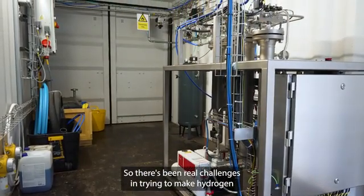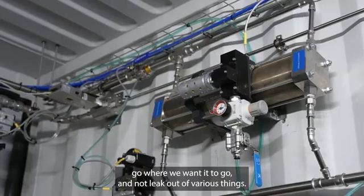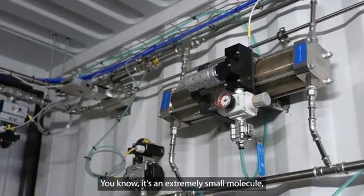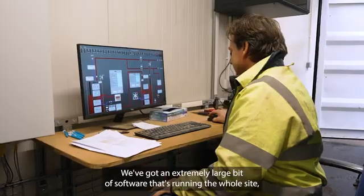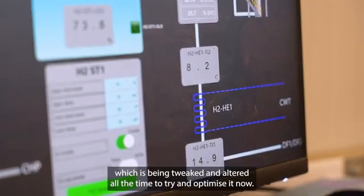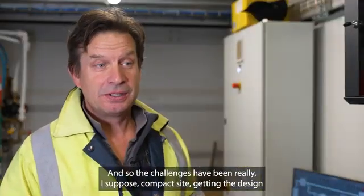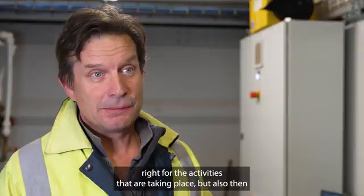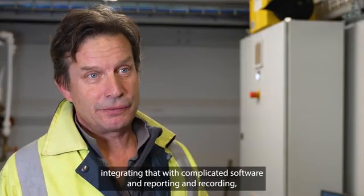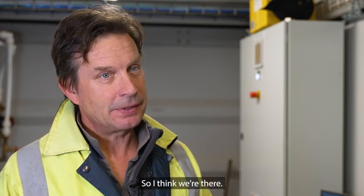So there's been real challenges in trying to make hydrogen go where we want it to go and not leak out of various things. You know, it's an extremely small molecule, but also be able to use the hydrogen in an effective way. We've got an extremely large bit of software that's running the whole site, which is being tweaked and altered all the time to try and optimize it now. And so the challenge has been really, I suppose, a compact site, getting the design right for the activities that are taking place, but also then integrating that with complicated software and reporting and recording so that everybody gets all the bits they want. So I think we're there.